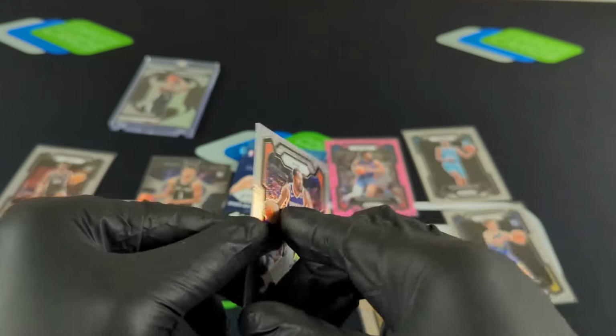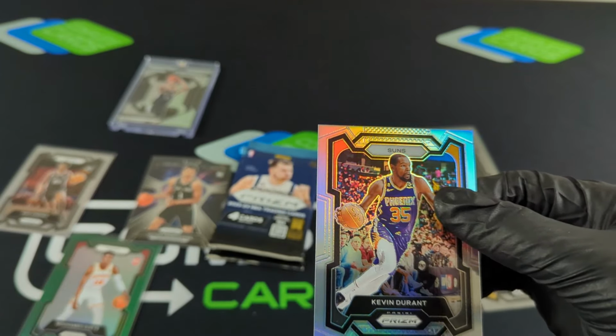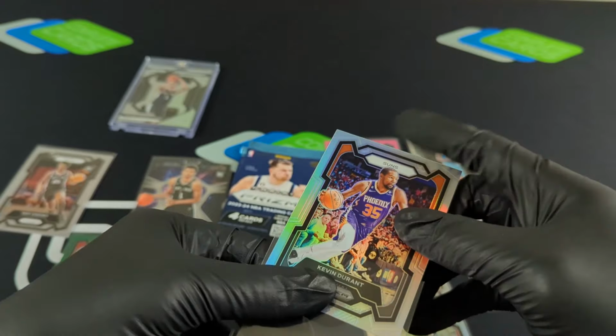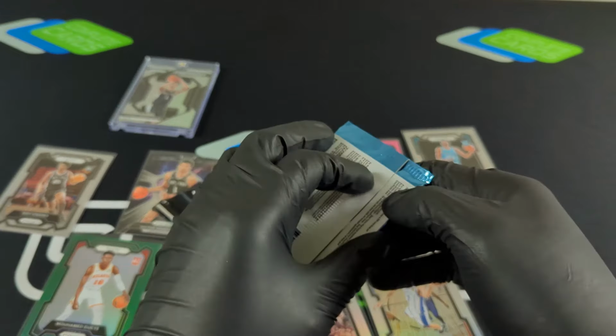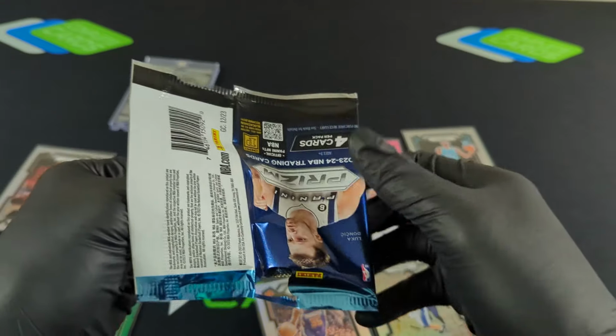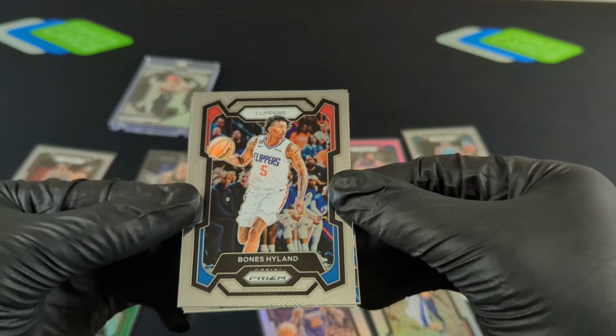Yeah, and that's why I like the retail box, right? You go through a lot of different emotions. But it's mainly because there's so many packs. You have a lot of opportunities to get more cards. You're not just basically out immediately.